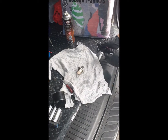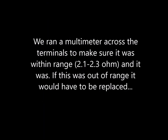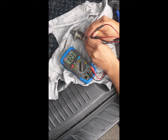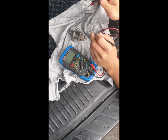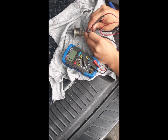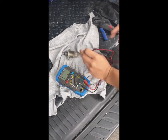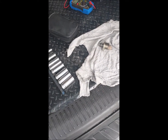Now it's out of range. But when it's completely gone, it'll show like that, meaning it's open. It's not reading anything. Okay, so it is reading at the moment. It's reading 2.3, which you said is close to the range. Yeah, 2.1, and that's going off that model.